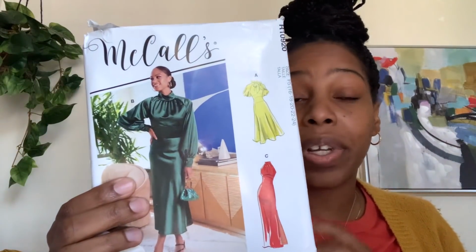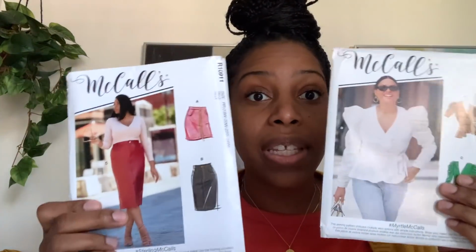And this one here goes up to 24, a size 24. So some of them, like this one, this fourth goes up to 32W as well as this one. So just definitely make sure that you check your sizing to make sure that you get the right size envelopes. The next one is McCall's 8182.